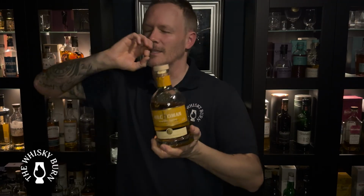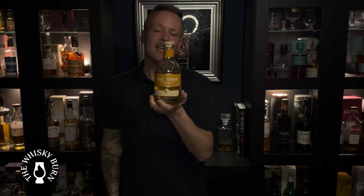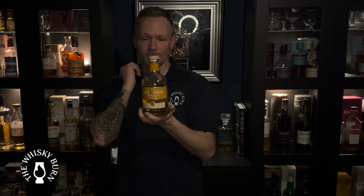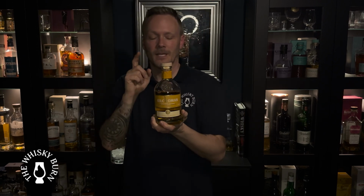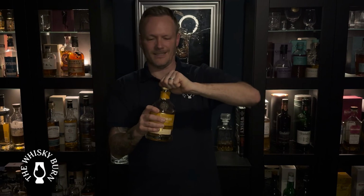On the nose, I'm expecting a little subtle bit of peat. Yes, I've opened this. It's been probably 10 months since I've had some of this, 10 months since I've opened the bottle. I can't remember, but I'm expecting a little bit of peat. I'm expecting some apricots, some fruits, all the stuff you'd expect from a really nice cognac. So let's get straight into this.